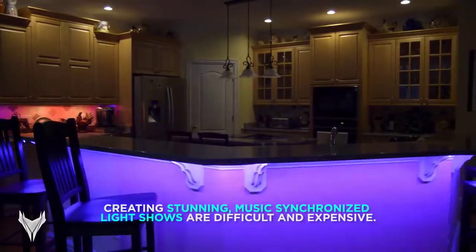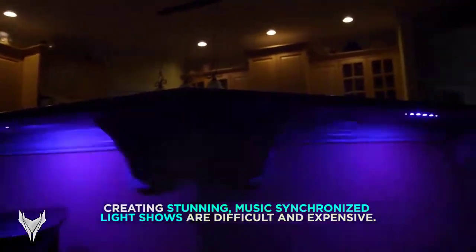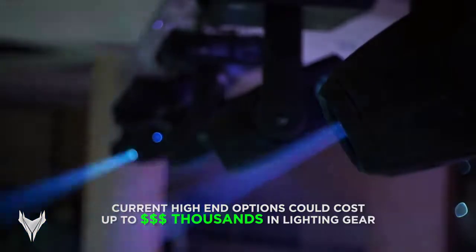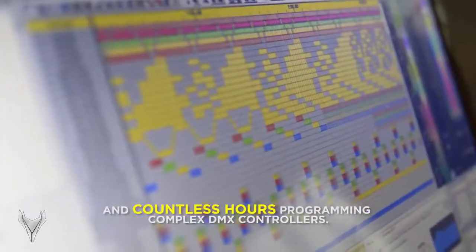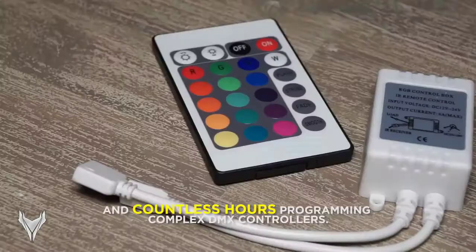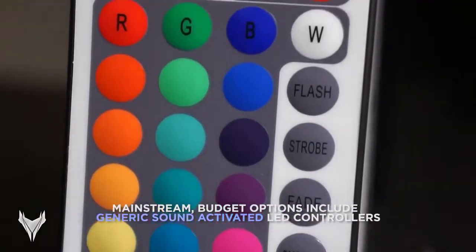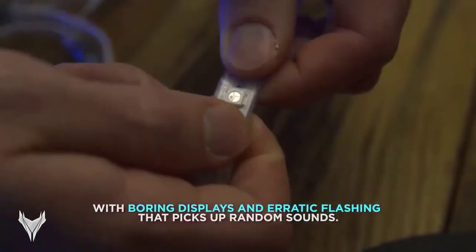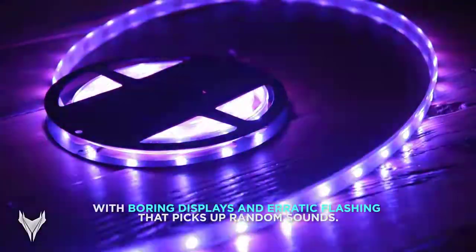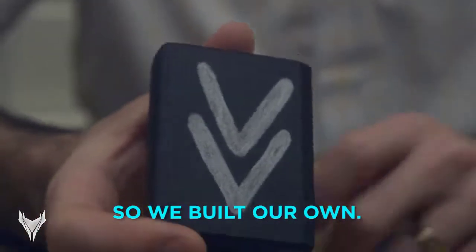Until now, creating a stunning music-synchronized light show was difficult and expensive. Current high-end options could cost you up to thousands of dollars in lighting gear and countless hours learning and programming complex DMX controllers. Mainstream budget options include sound-activated LED controllers with boring displays and erratic flashing to random sounds. We didn't like any of these options, so we built our own.